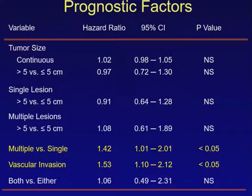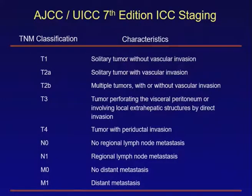And when the authors looked at factors that were prognostic for survival and outcomes of patients, you can see from the top that tumor size, that 5-centimeter cutoff that was part of the sixth edition, was no longer prognostic for survival, as you can see from the NS, or not significant. But multiple tumors versus single and vascular invasion persisted as important prognostic factors. So they proposed a new T-stage classification that removed size from the classification of the T-stage. They kept solitary versus multiple. As you can see, the multiple was designated T2b. And then lymph nodes were kept as just N0 and N1.